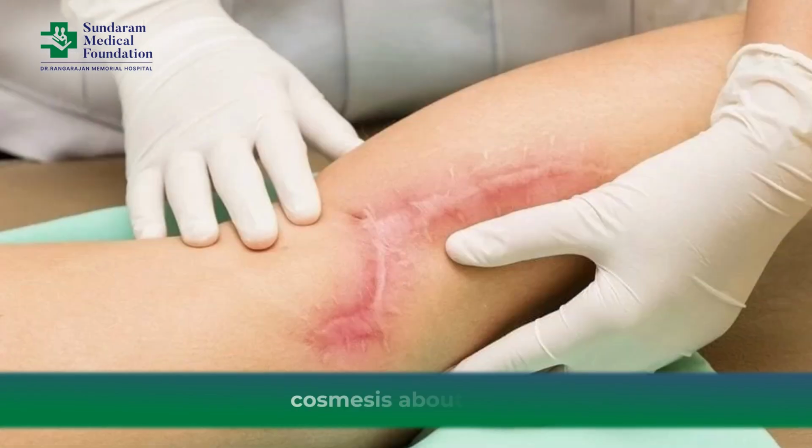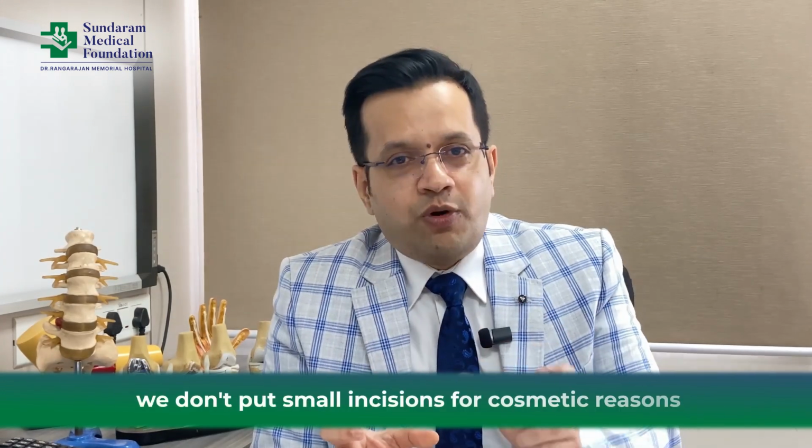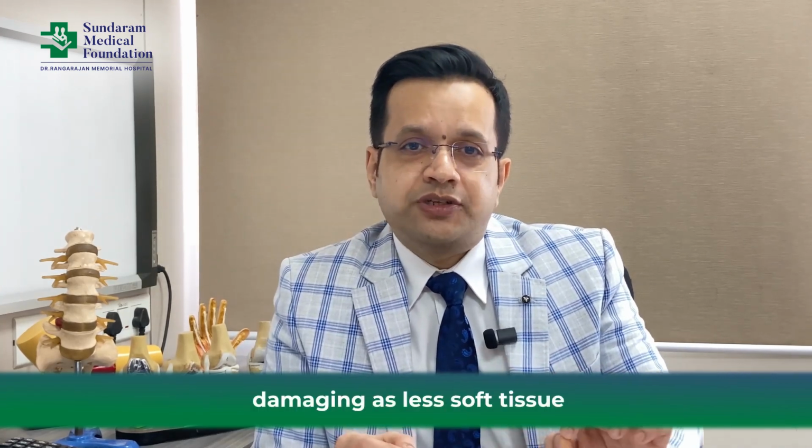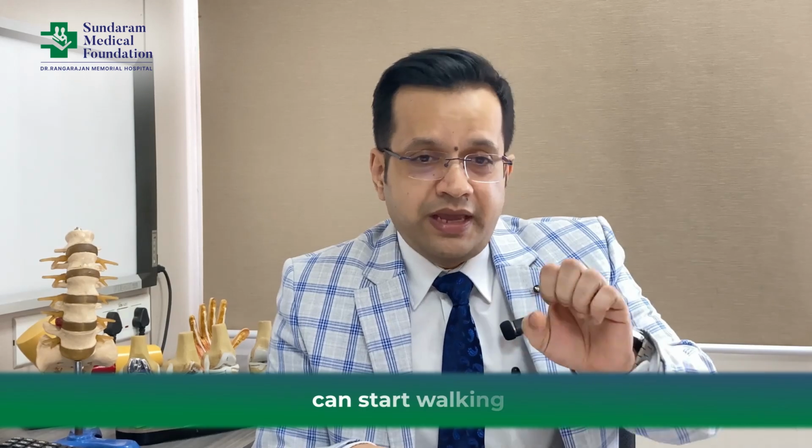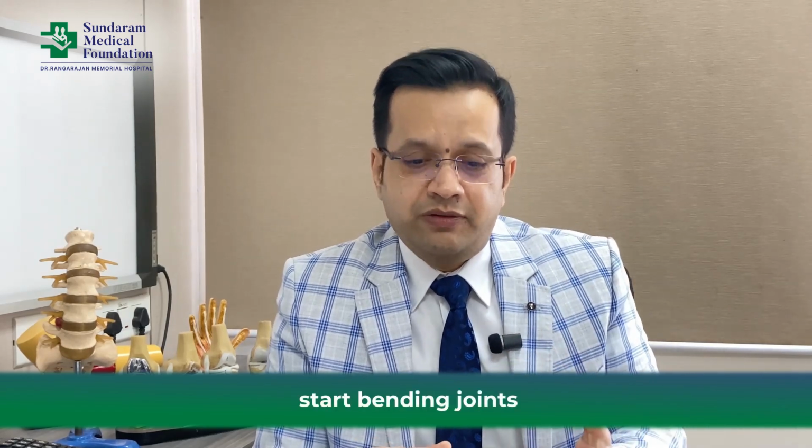However, the second question the patient asks is about cosmesis, about scars. What I try to explain is that we don't make small incisions for cosmetic reasons. The reason is that you're damaging as little soft tissue as possible, and with the small window, you are able to do work that would previously have required a much larger window. The footprint on the soft tissue is so small that the patient can start getting out of bed the next day itself. Within a few days, they can start walking, bending joints and moving around, something which used to take weeks or months earlier.